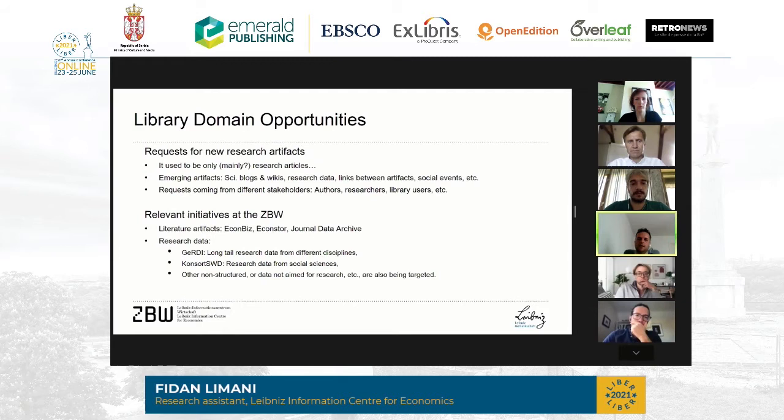So in the library domain, some of the requests we've been receiving are about these new or emerging research artifacts. So far and still, research articles or the literature aspect remains to be the key, but we are seeing other emerging artifacts such as blogs and wikis, research data, citation links, social events, and so on, coming from different stakeholders in our group, who want to have access to a broader offer of collections at the library.